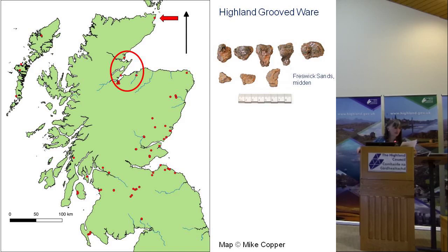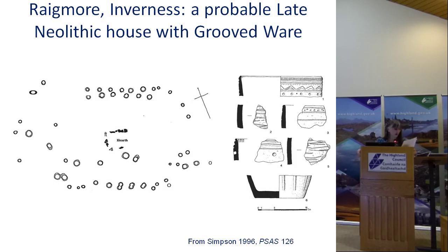We can see this because there have been a few finds of Grooved Ware in Highland, including this rather scrappy-looking assemblage from Freswick Sands, where there are applied pellets on the pots, plus a finer and bigger assemblage from the Inverness ring road work. And before I leave this slide, Mike Copper is doing a fantastic HES-funded project at the moment on dating mainland Scotland Grooved Ware. Fabulous project. And from Raigmore, there was a slightly larger assemblage of what looks to be a rare mainland example of a Late Neolithic house that was excavated by Derek Simpson. He's got new dates from Raigmore, I can't share them.